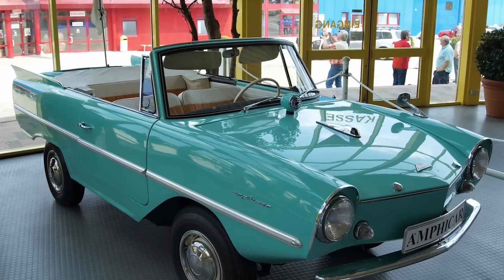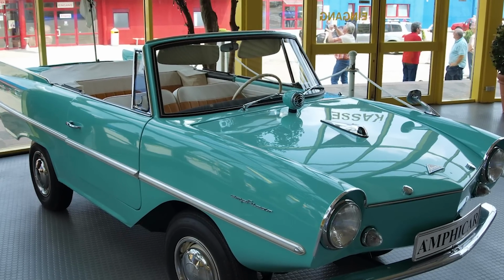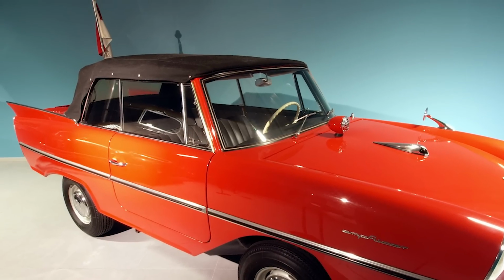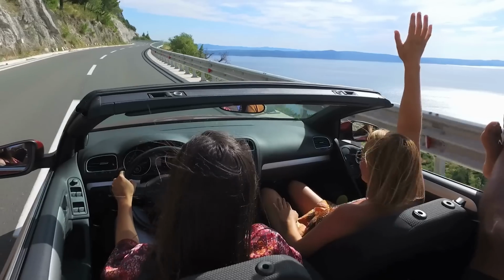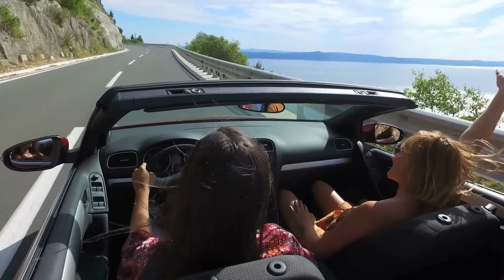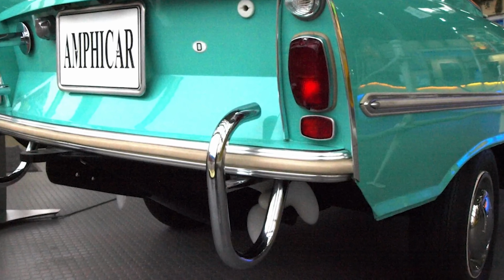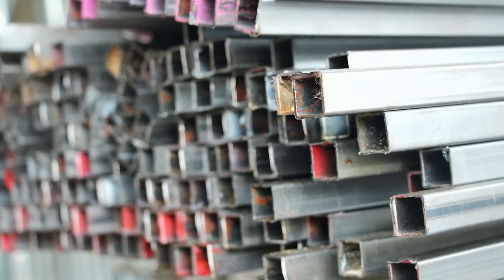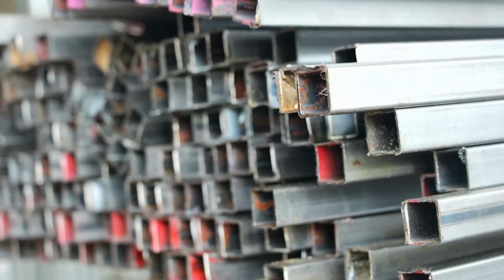Its wheels were low set, and it stood well above ground level when it was on dry land. The windshield was slightly curved, and it boasted a foldable top, similar to a modern-day convertible. Mounted under the rear bumper were 2 propellers that let the vehicle maneuver in water, but the whole thing was made entirely out of mild steel.